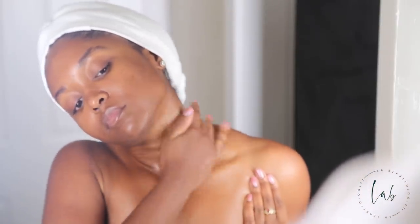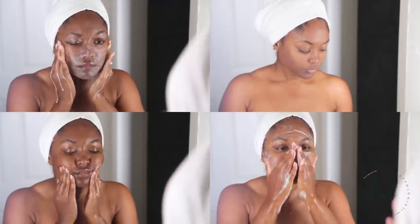I also apply the replenishing oil to my neck and chest with massage strokes, as I hold much of my tension and stress in my neck too. And that's it. That's the end of my nighttime cleansing routine.